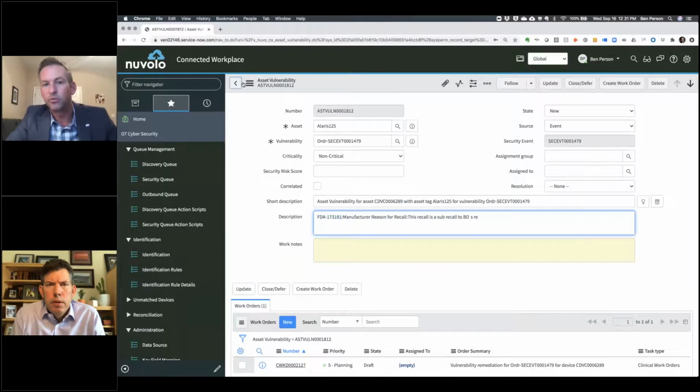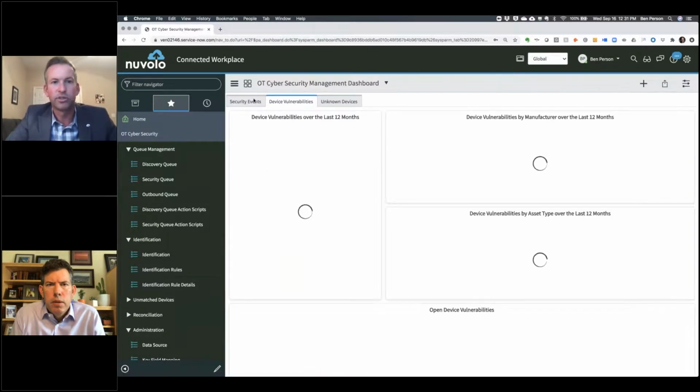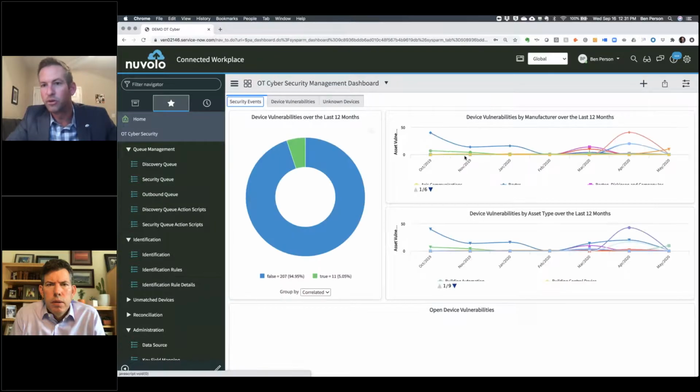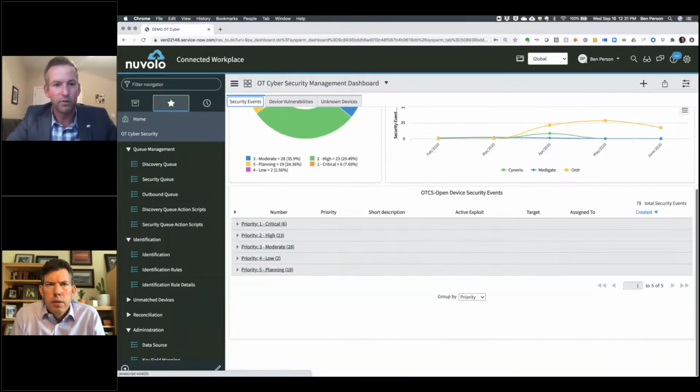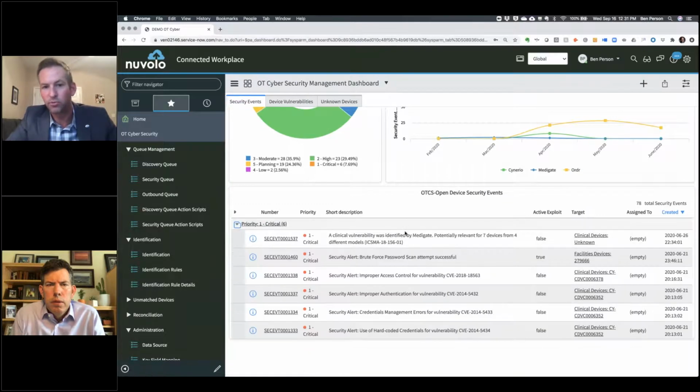What's great about these things is we can also look at other aspects. Let's look at security events, not just vulnerabilities. If there is an active exploit going on, let's take a peek at one of those. Six critical active exploits. One came in from Medigate. Let's take a look at this one. So, 7 devices.